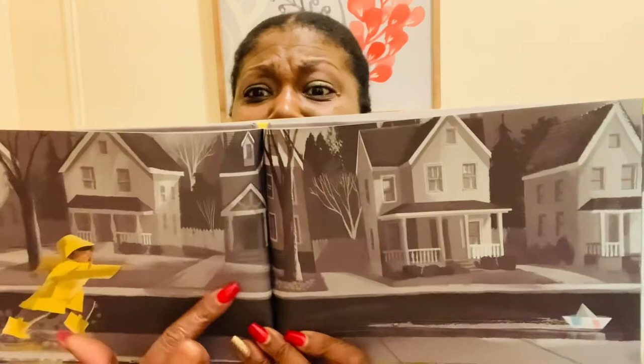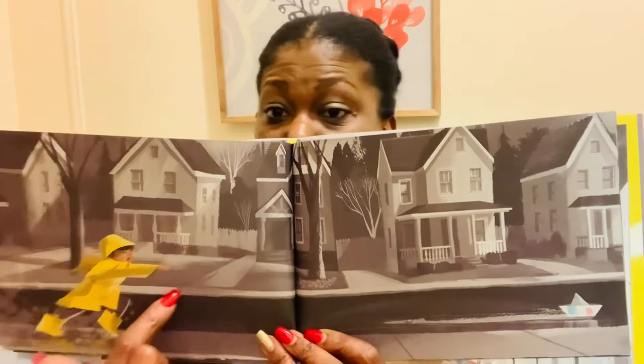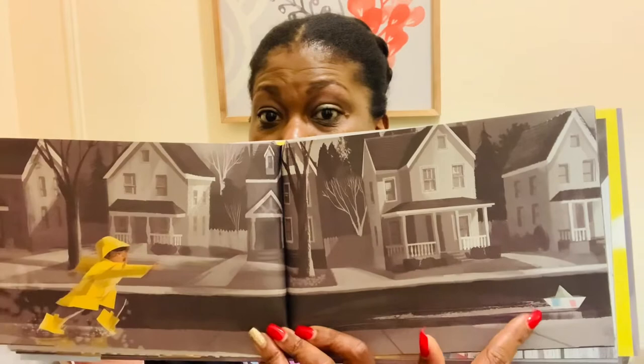He's probably said, stop! Wait up, paper boat! I'm coming, wait for me! So he's running along that little stream in the street. There are no cars around right now. So he can be there. Ooh, he's trying to get his paper boat. Let's hope that he gets it.